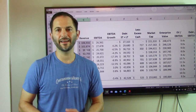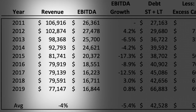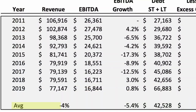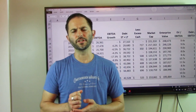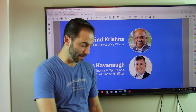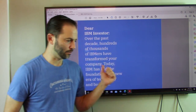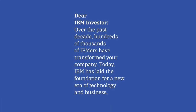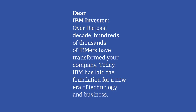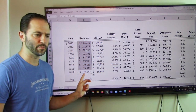Revenue over the past 9 years has gone from $106 billion to $77 billion. Not a great legacy. That is an annual decline of 4% over that period of time. You can see why Virginia has been retired and there's a new president and chairman coming in. I don't really understand the statement that she put out there on the very front page. I thought that was a little rosy for the decade, given how much deterioration of value has happened, to talk about the hundreds of thousands of people over the last decade, transform your business. Transformed it to what? This is rough.